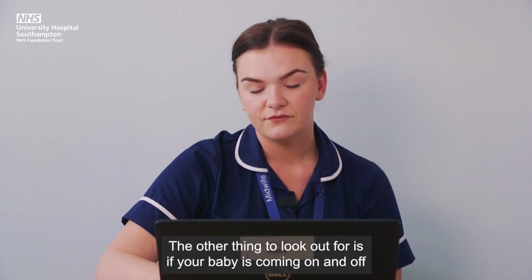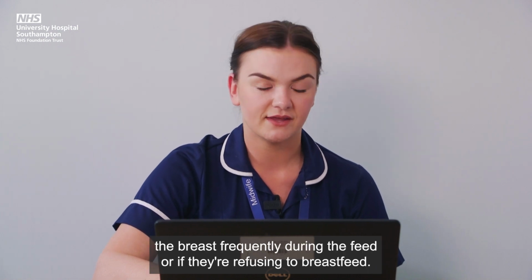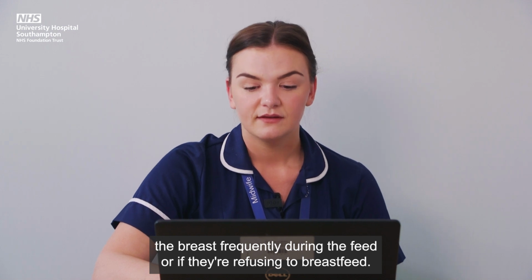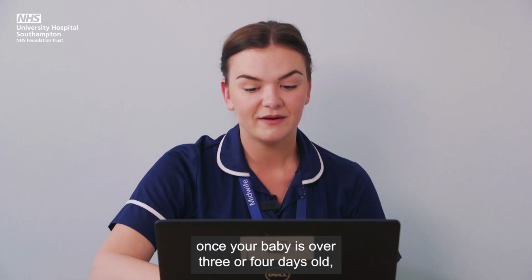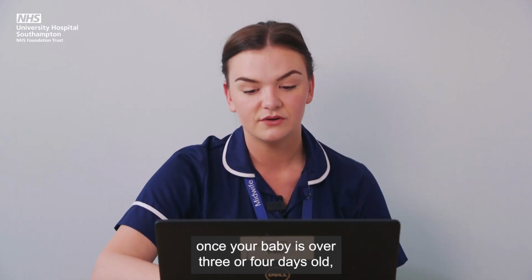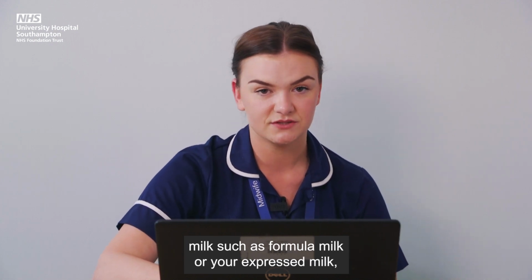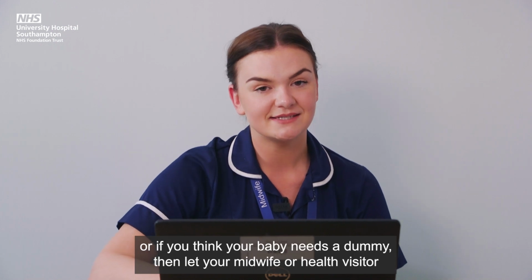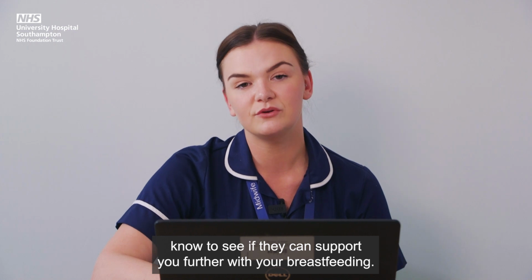The other thing to look out for is if your baby is coming on and off the breast frequently during the feed, or if they're refusing to breastfeed. If you cannot tell if your baby is swallowing any milk once your baby is over 3 or 4 days old, or if you think that you need to give your baby any additional milk, such as formula milk or your expressed milk, or if you think your baby needs a dummy, then let your midwife or health visitor know to see if they can support you further with your breastfeeding.